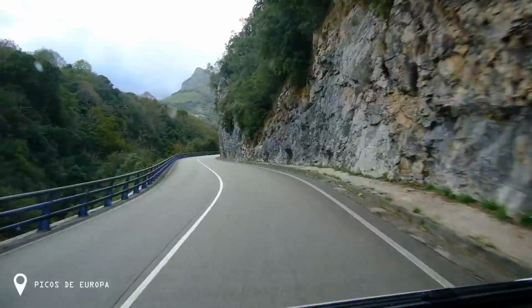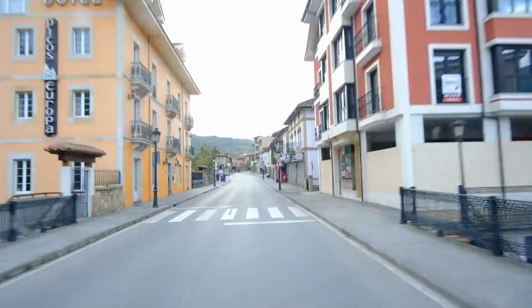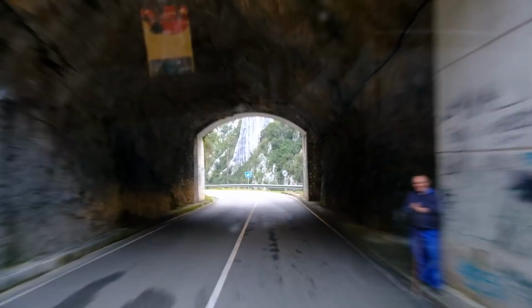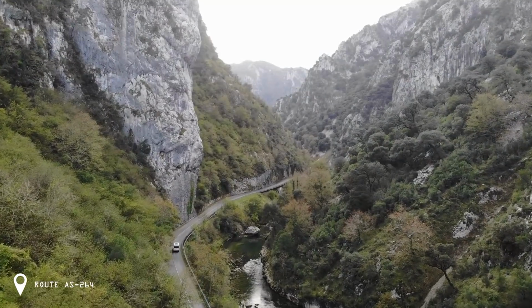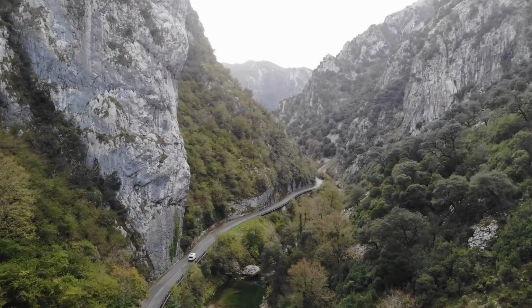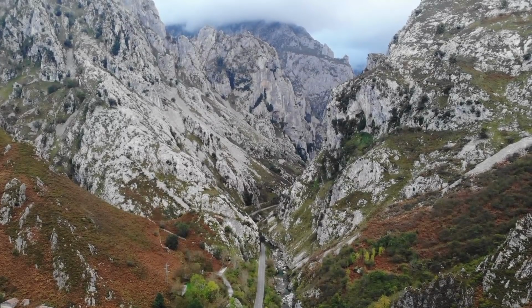It's now time to head to one of the most beautiful places in Spain, Picos de Europa. Picos de Europa is 20 kilometers of mountain range and resides in the middle of 3 Spanish regions. We were blown away turn after turn. Its beauty is tranquilizing. We took the AS264 route from the town of Las Arenas to the car park we stayed at, Parking Público, ready to start our hike for the following day.